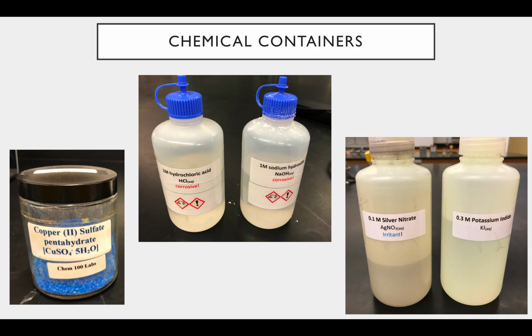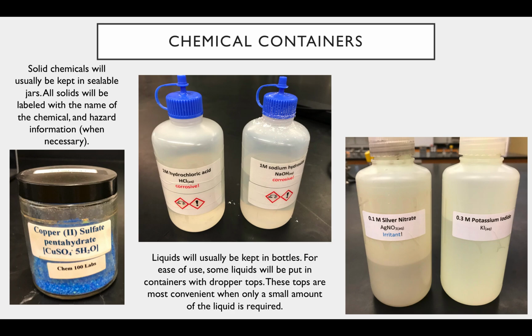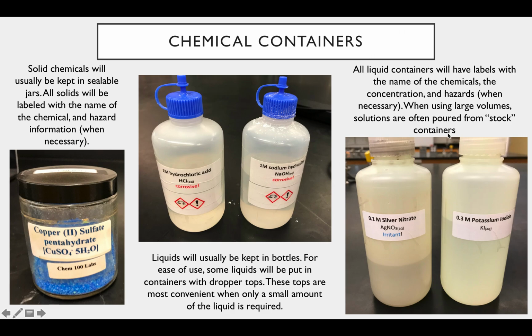So here's a couple more things to think about. Our chemical containers. Different types of chemicals are going to come in different containers. Anytime we have a solid, it's usually going to be kept in a sealable jar. The name of the chemical and any hazards associated with the chemical will always be on the jar. Liquids are usually kept in bottles. For ease of use, some liquids might be put in containers that have droppers, like these. These tops are most convenient when we're only dealing with a small amount of liquid that we want to administer drop-wise. All liquid containers, just like solid containers, will always have the label containing the chemical name, the concentration, which we'll talk more about in detail later in the semester, and any hazards associated with the chemical being used.